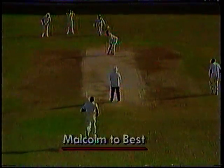You have a bowling change here. Devon Malcolm getting his first opportunity to bowl from the northern end. He's bowled all his overs from down the George Edley stand end. And straight away a straight drive from Best, and that'll go down to the boundary. This is a fast outfield. Into the fence it goes. Lovely straight drive.